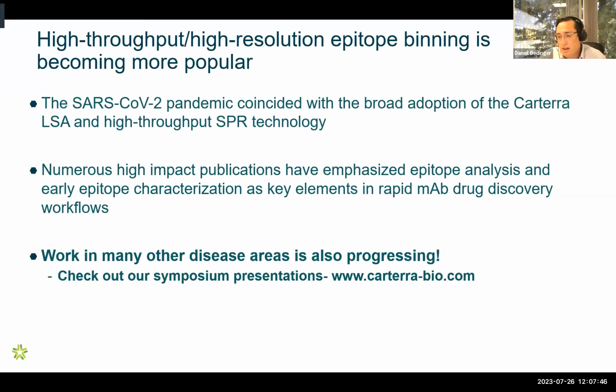And there was a heavy emphasis on publication, rapid publication of SARS-CoV-2 work. So we actually generated quite a body of literature around our technology. I guess the downside of that is that it's primarily SARS-CoV-2 related work, which is great. It's good work and good biology and some amazing demonstrations of the technology, but it's not very broad.